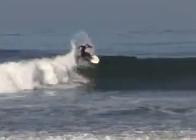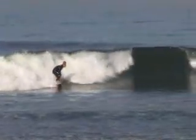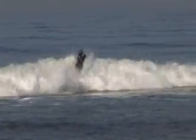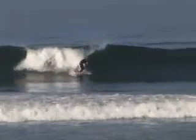Now here we have another smaller wave. Nice speed down the line, good maneuvers, nice tail out move, but you lost the hit on the second maneuver. You've got to be able to do the tail out and get the next hit.